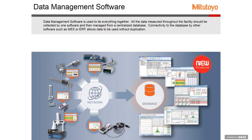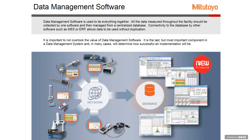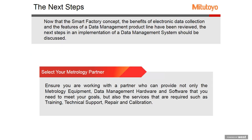Data management software is used to tie everything together. All of the data measured throughout the facility should be collected by one software and then managed from a centralized database. Connectivity to the database by other software such as MES or ERP allows data to be used without duplication. It is important not to overlook the value of data management software. It is the last but most important component in a data management system, and in many cases will determine how successful an implementation will be.